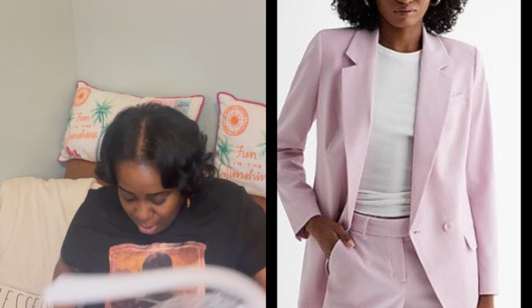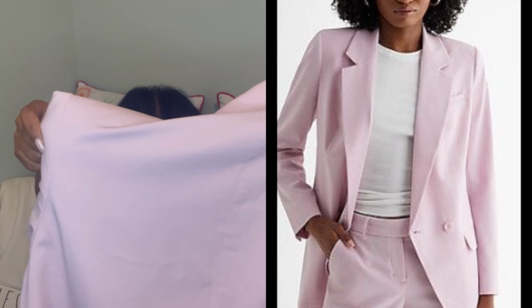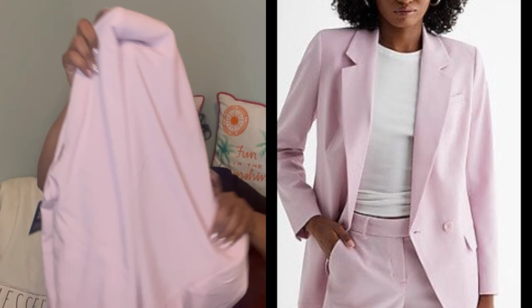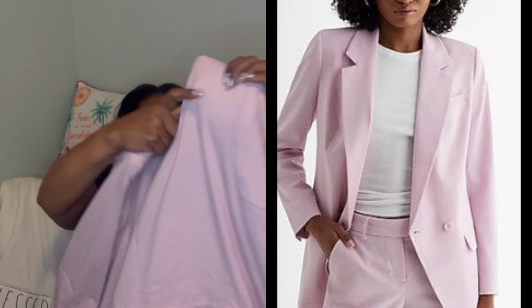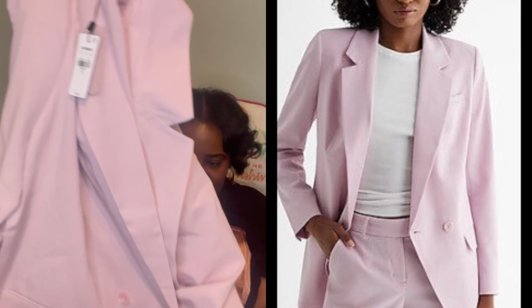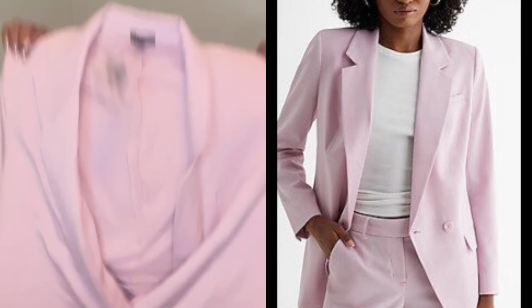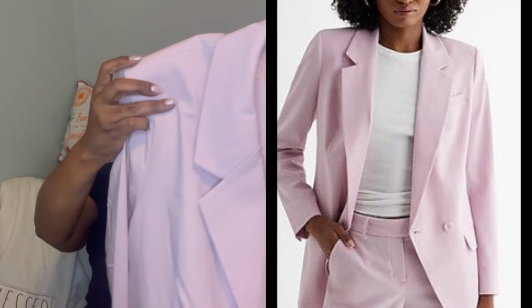The second thing was a blazer. Blazers. And this is more like a summer blazer because the sleeves are ruched, I think. Yeah, the sleeves are shorter, I want to say. In the back is ruched as well. It's a double-breasted light baby pink blazer. Shoulder pads, vented back, it's everything. I love it.